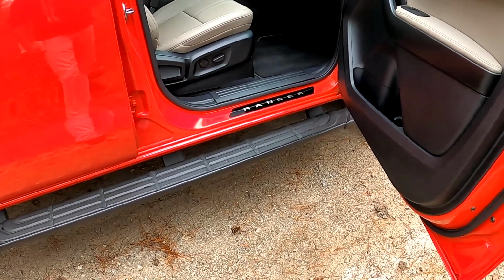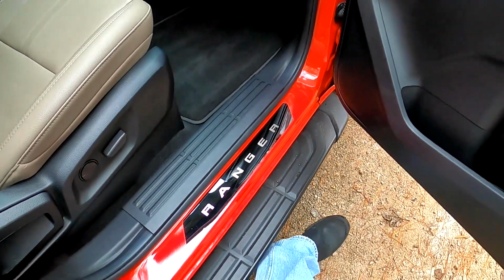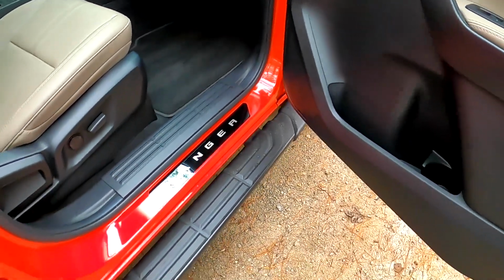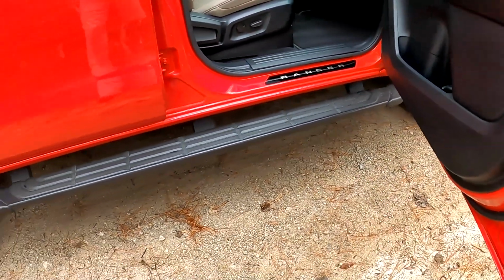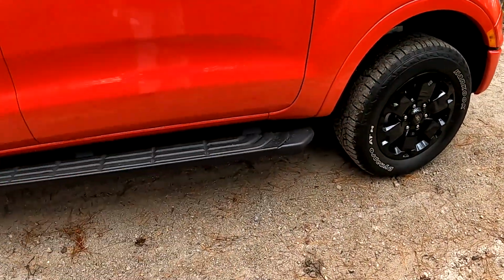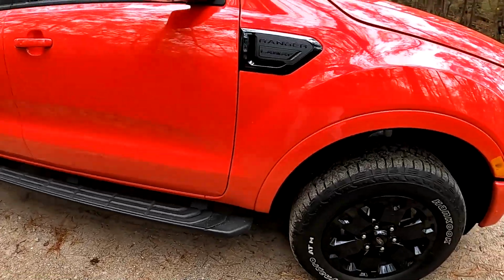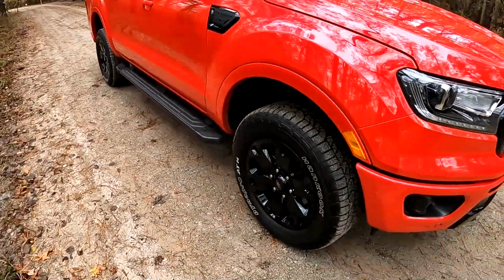And my problem is, I don't use them to get in, so every time I get in a truck, I drag my pants leg across it and get my pants leg dirty. So I would just take these things off. They're just not a good fit for this, but that's a minor gripe.